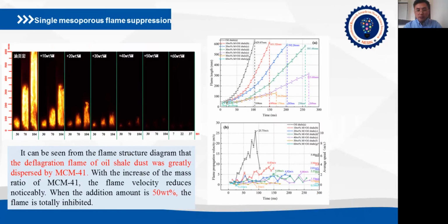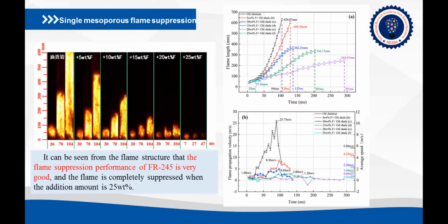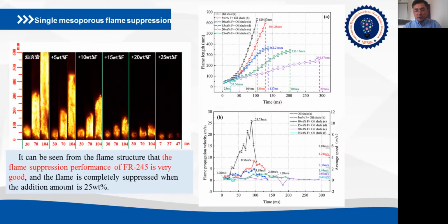With the increase of the mass ratio of MCM-41, the flame velocity decreases noticeably. When the addition amount is 50%, the flame is totally inhibited. It can be seen from the flame structure that the flame suppressing performance of FR245 is very good, and the flame is completely suppressed when the addition amount is 25%.